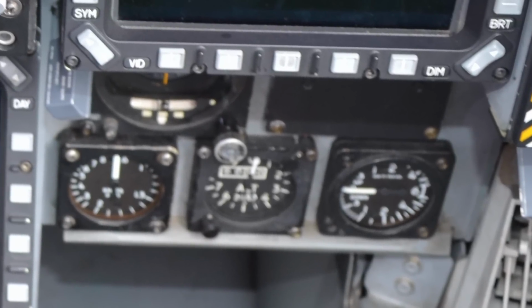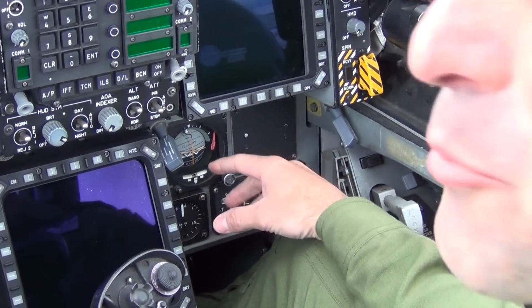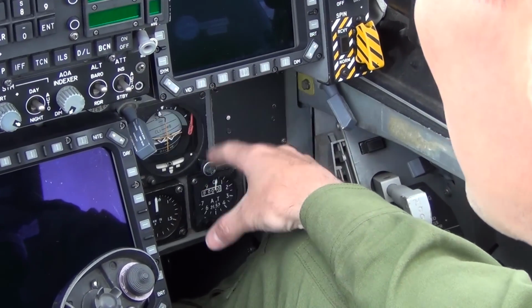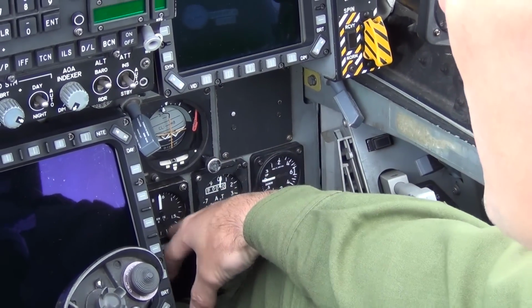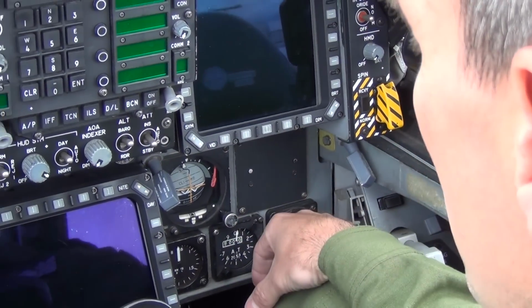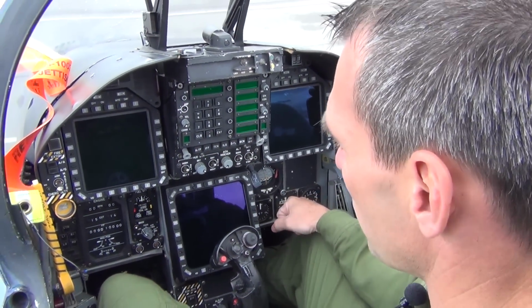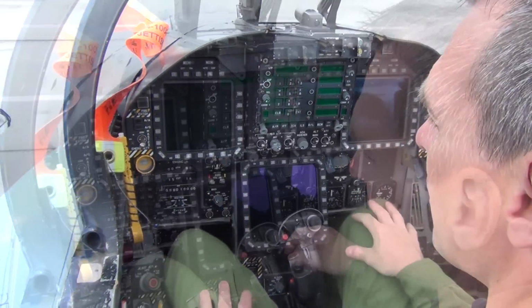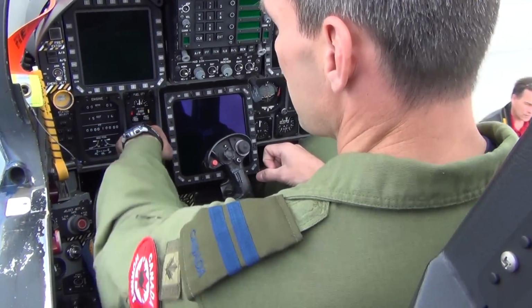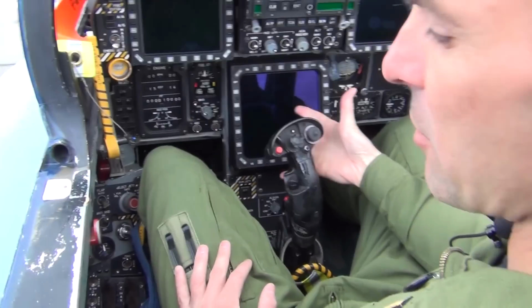Almost like a standard six pack. Yeah, exactly. Not the standard T cross-check, but okay. It's the stuff that you really need: attitude indicator, airspeed indicator, altitude, and VSI. That's something we don't use very often, but obviously it's there just in case we need it. We've got fuel indications here. Tons of gas, as you can see there, and we've got the stick here.